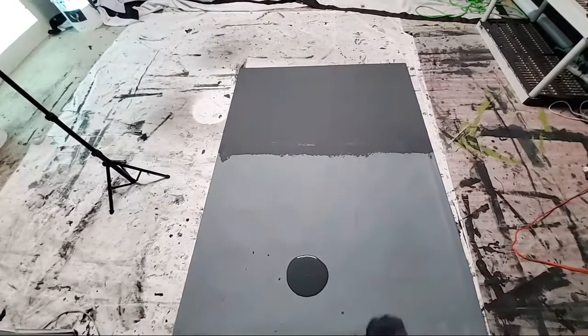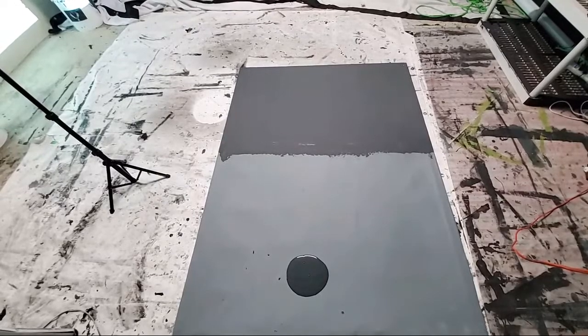Now, what I'm doing is drying my roller out, because you have to make sure there's no water in your roller. You don't want that transferring over to the paint.